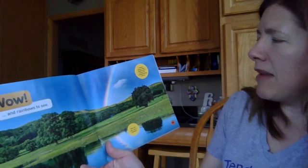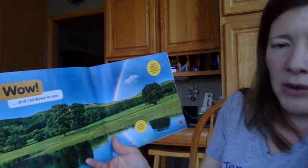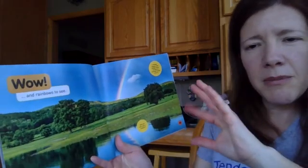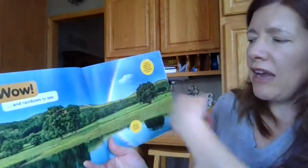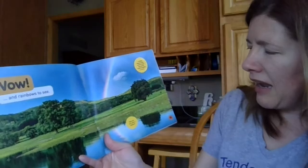A rainbow happens when sunlight shines through tiny raindrops floating in the air. So as the storm is ending, there might still be some tiny raindrops falling from the sky, and when the sun shines through those raindrops, it makes a rainbow.